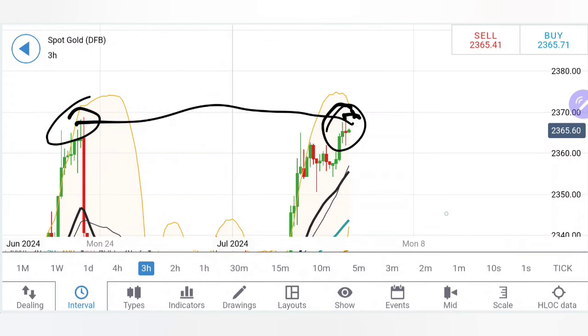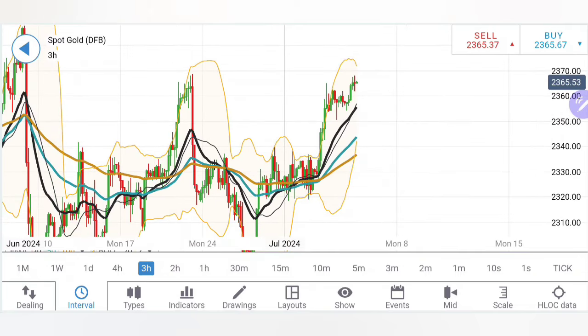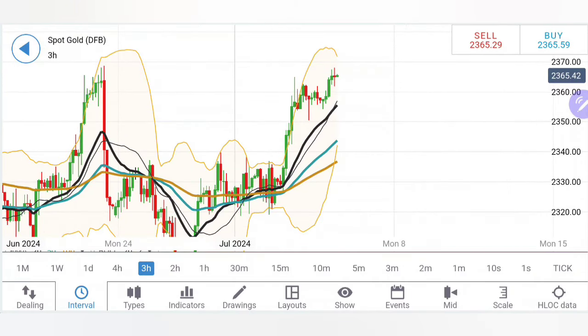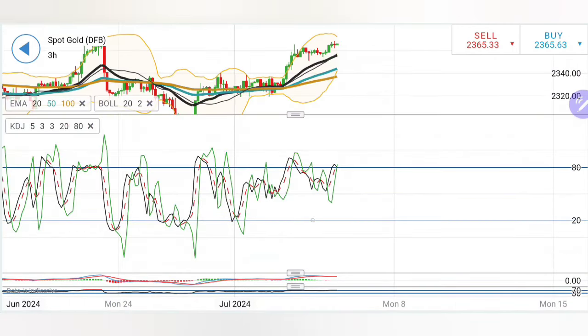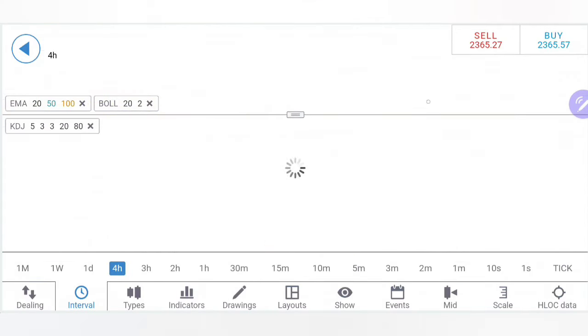So this zone again is going to play an important role, because this should not be a double top, and from the double top a fall is what we should not see. If and only if it breaks out, then you can say that it is turning bullish, else I am just worried about this double top zone. Moving averages are trading with divergence, staying bullish, looking upwards. The stochastic is overbought, the MACD is running flat, the RSI is flat as well, and very near to the overbought zone.